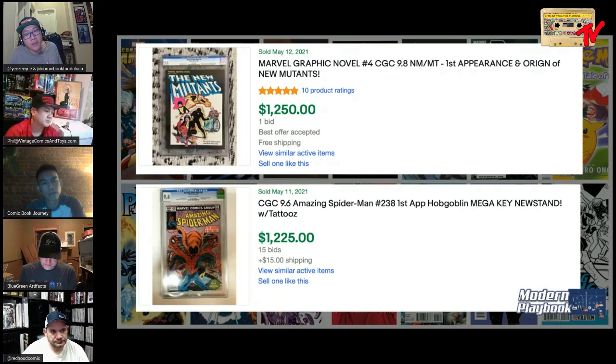I own a Marvel Graphic Novel number 4, and that's a tough book to get in high grade. I got my copy signed by Chris Claremont and Bob McLeod, and I think I had it pressed in between signings because I got it signed at 2 different cons. I want to say it retained the same grade the entire time, but my initial grade was an 8.0.